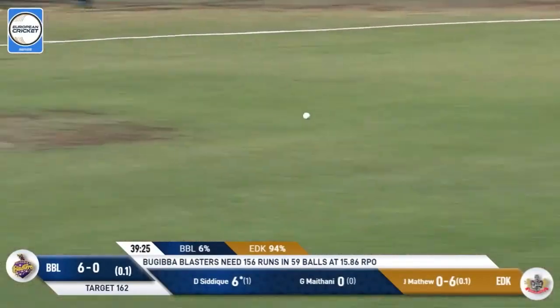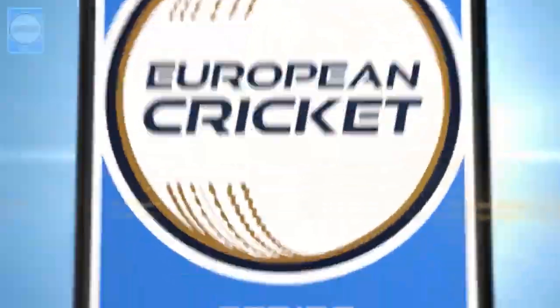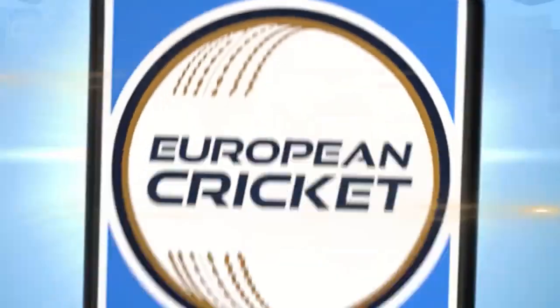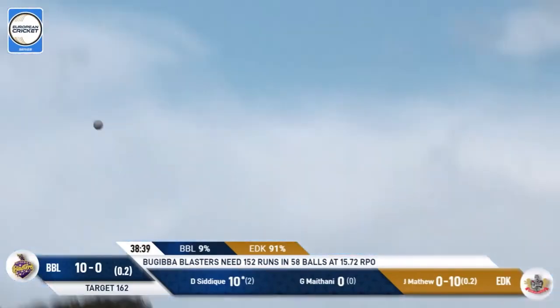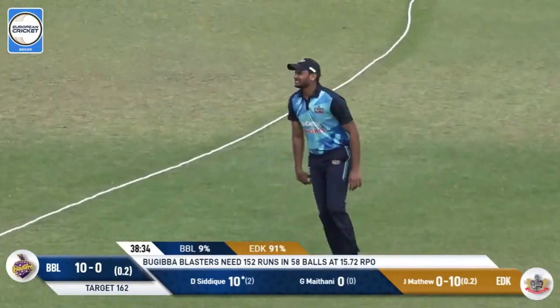Oh, another great shot, and it's going to beat the fielder. You know, they have protection on that offside for exactly this kind of a stroke, but it was struck so firmly that it raced away for a 4. Oh, this one is up in the air. Has it got enough to clear the fielders? Oh, it was a good attempt, but he's also going to help it over the rope.